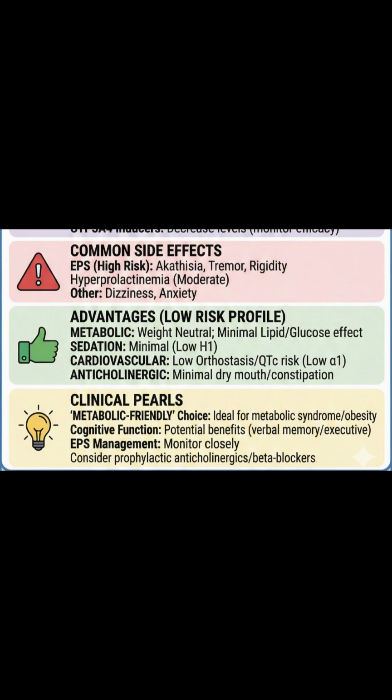When it comes to side effects, remember the trade-off. Because it has such potent D2 blockade, the risk for EPS, specifically akathisia, tremor and rigidity, is higher than other atypicals. It is generally safer than haloperidol but riskier than quetiapine. You need to monitor closely for movement disorders and be ready to use prophylactic anticholinergics or beta blockers if akathisia emerges. However, the massive upside is the metabolic profile.